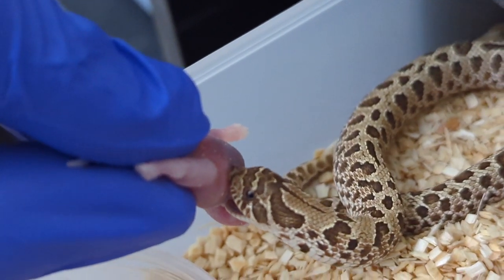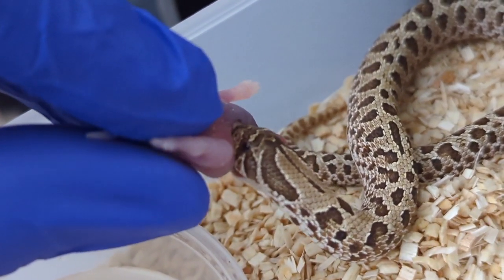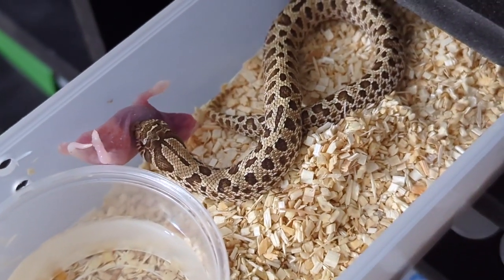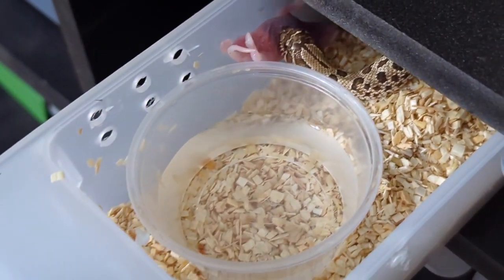Been a great eater for me, which is kind of surprising. You never know what you're gonna get when you get a new baby in, but she's doing really well. Really love the pattern. Can't wait to pair her up with one of my Womas in the future to see what we'll get from that combination.